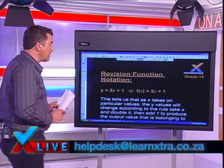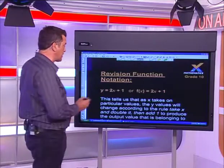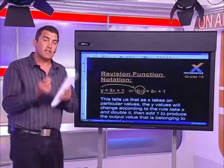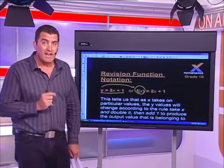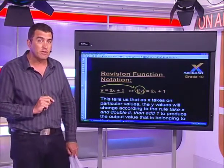Now, what I've got on the screen for you is the notation that we use when we talk about a function. There's one of two ways we write things in your exam paper. We give you an equation of something, y equals 2x plus 1, or we give you the same thing, but instead of talking about this y, folks, we have f of x. Now that is because f of x is the notation that we have preserved to use when we talk about a function. Okay, there's a lot of things on the screen here that's very important for you to know and to use.